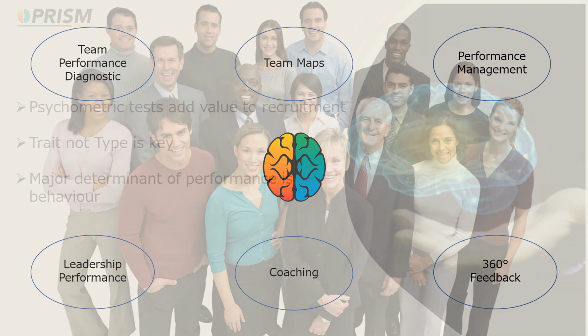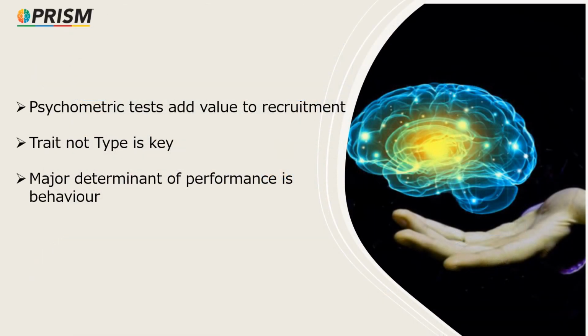So, to summarise what we've covered today: psychometric tests can help remove unconscious bias and see through canned responses. Not all psychometric tests are relevant for recruitment. Trait, not type, is key. In business, the major determinant of performance is behaviour. Prism is a neuroscience-based trait tool which measures behaviour, so is an ideal fit for recruitment.